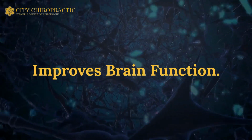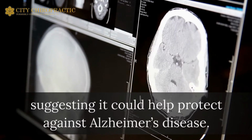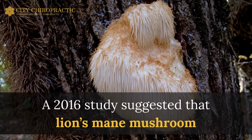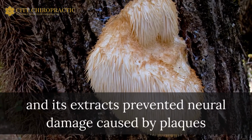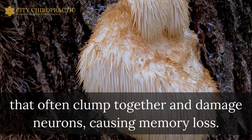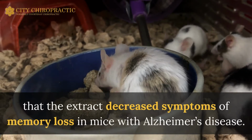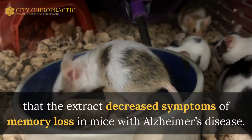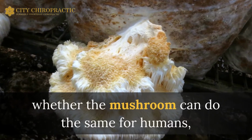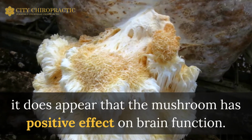Improves brain function. Lion's mane's impact on brain function is also seen in research suggesting it could help protect against Alzheimer's disease. A 2016 study suggested that lion's mane mushroom and its extracts prevented neural damage caused by plaques that often clump together and damage neurons, causing memory loss. Indeed, the researchers also found that the extract decreased symptoms of memory loss in mice with Alzheimer's disease. Although there's no research currently showing whether the mushroom can do the same for humans, it does appear that the mushroom has a positive effect on brain function.